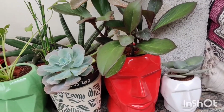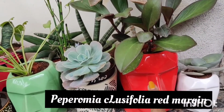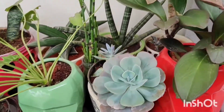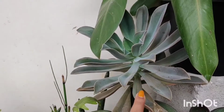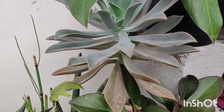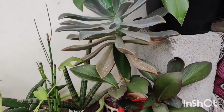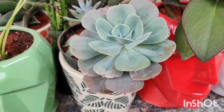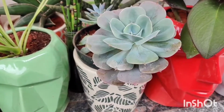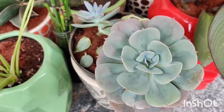Mr. Grumpy Senior is Peperomia clusiifolia red margin. Then this is Graptovaria Fred Ives. Look at how huge it has become. It's so top heavy. I have to repot it soon. Okay, then we have my Echeveria. I am not so sure which one it is. Anyway, the Echeveria.